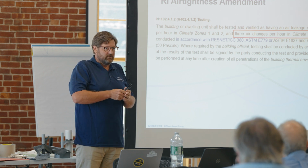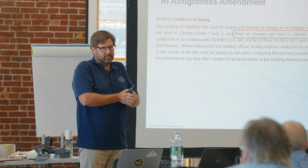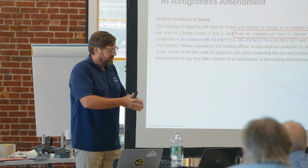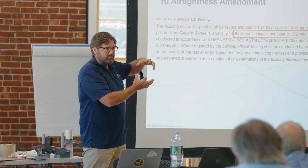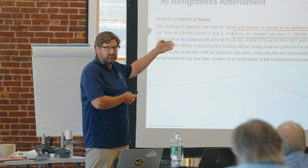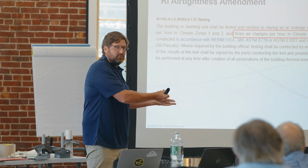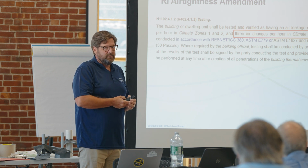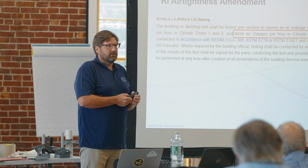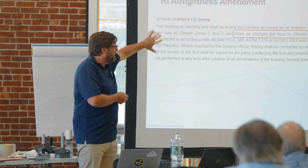No. Okay, so ACH50 is the metric that we use to determine how tight a house is. We depressurize or pressurize the house to 50 pascals of pressure, and then we have a pressure gauge, a manometer, that reads how much air is moving through that fan at that pressure. That tells us how many air changes, the full volume of air in that house, move out per hour at 50 pascals. So it's the metric. 3 is not that tight, but it is tighter than what we have now. So here's the 2018 model code.